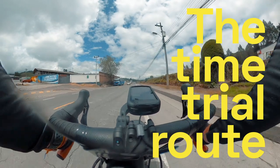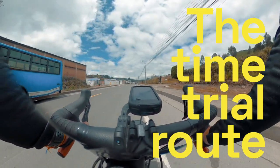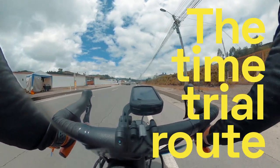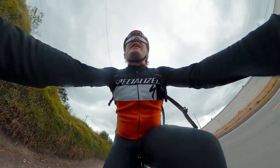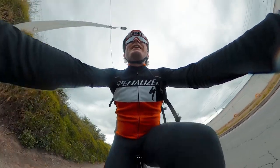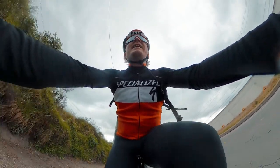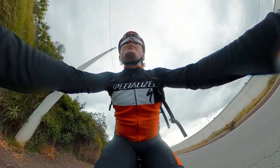The start of the time trial. Pushing down this very slight incline, into the wind probably. This is the Pan American Highway, and it runs all the way from Ushuaia, the most southerly city in the world in Argentina, all the way up to Alaska. So, it's not the world's longest road, but it's pretty long.